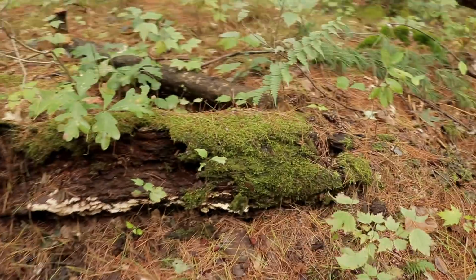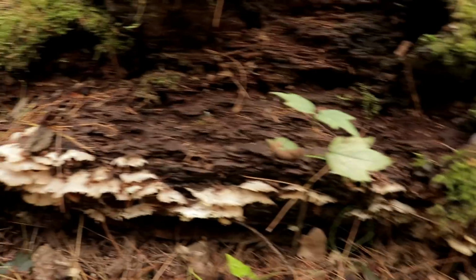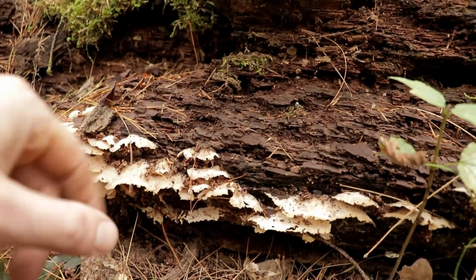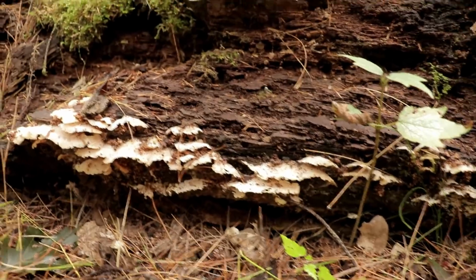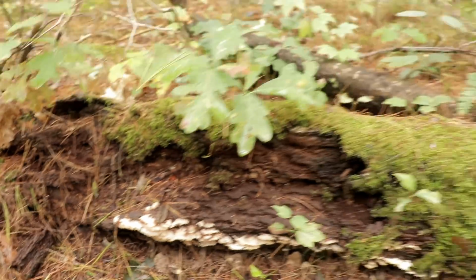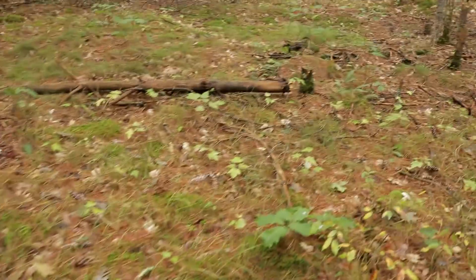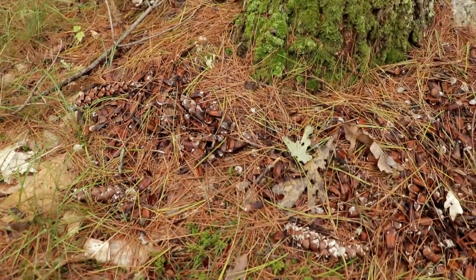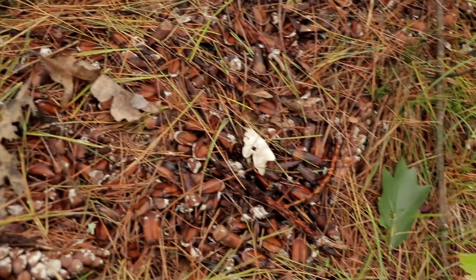Okay, so look, this is a fungus as well. I don't know if you specifically call these mushrooms or not, but this is more of a shelf fungus. That's not even turkey tail or anything like that. Turkey tail grows like that. Trametes versicolor. Look at this. This is from squirrels eating pine cones or pine nuts out of the pine cone. Squirrel mitten, it's called.